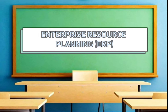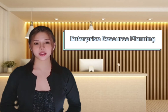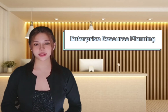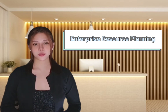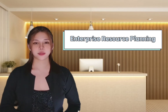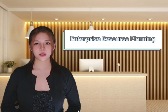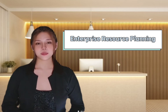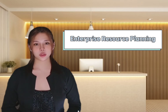Enterprise Resource Planning (ERP). Companies or firms use enterprise resource planning, or ERP, to manage and integrate the important parts of their business. Many ERP software applications are essential to companies because they help them implement resource planning by integrating all the processes needed to run their companies with a single system.